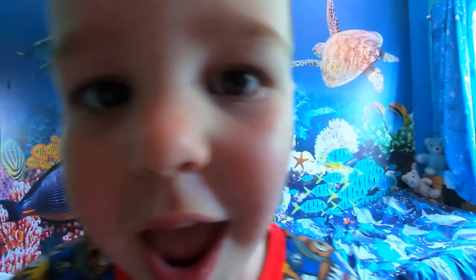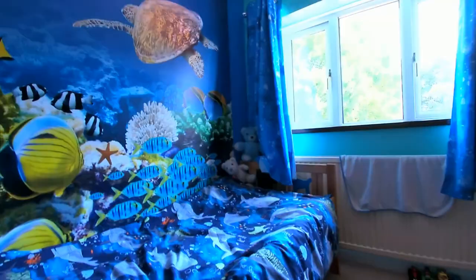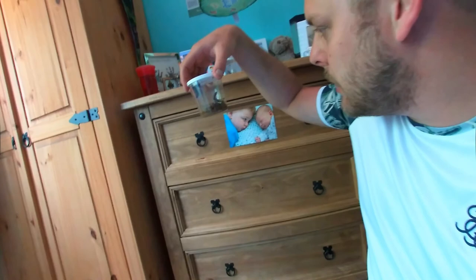Yeah, you've got a big bed. You want to see? Yeah, that's your wallpaper, isn't it? Yeah, and there's a bed. Right. So, William wanted to show you his bed.